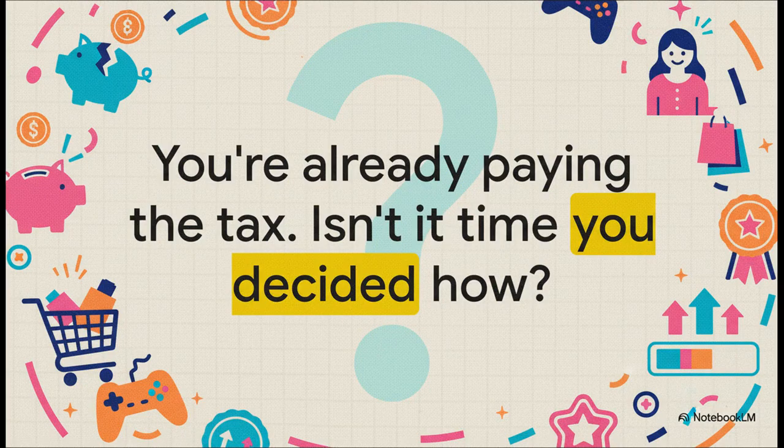So really, it all boils down to this. That quiet tax is real, and right now you're paying it with lost inventory and, even worse, lost customers. The only question left is whether you're going to keep letting those losses control your bottom line or if you're going to choose to actively absorb them instead. You're already paying the tax. Isn't it about time you decided how?